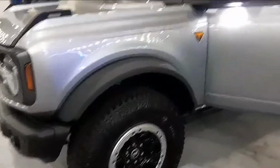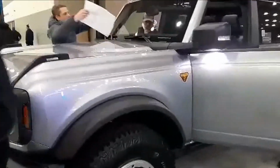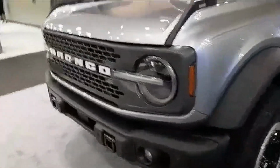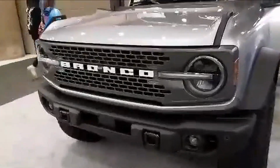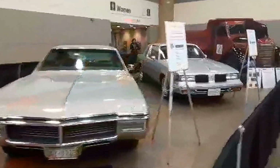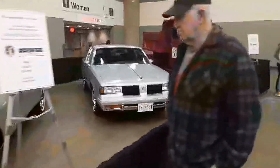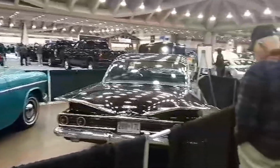The next vehicle that drew my attention was the Ford Bronco Badlands, and essentially this bad boy is massive. Although I'm not a huge fan of SUVs and trucks, I have to admit this Ford Bronco Badlands is stunning, and I would love to ride in one. And here are some of the classic cars. Next, I came across to enjoy and watch the pure electric vehicles driving around in circles.